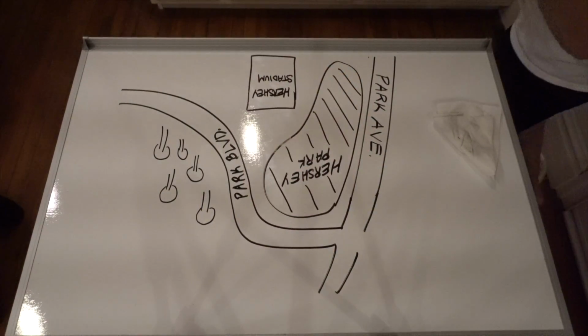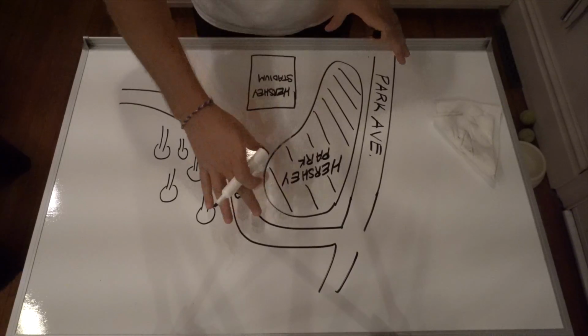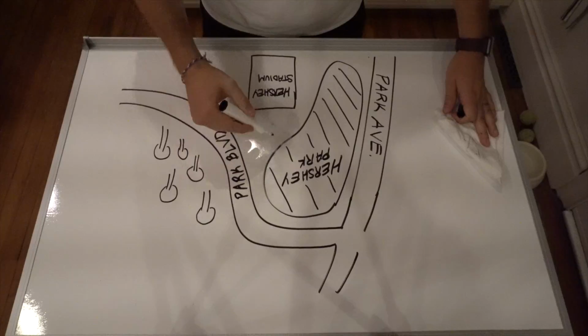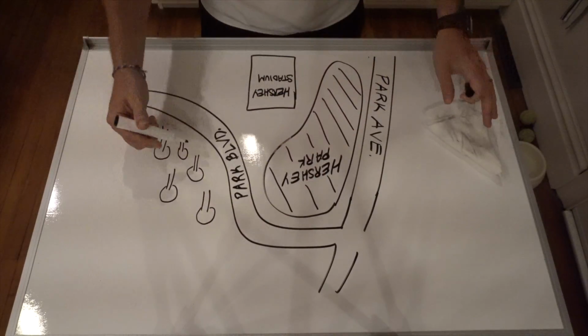Hersheypark is looking to expand. The current configuration of Hersheypark as it stands today. The problem is there's nowhere else for Hersheypark to go.